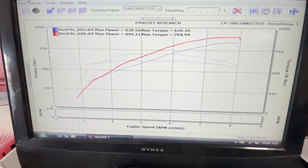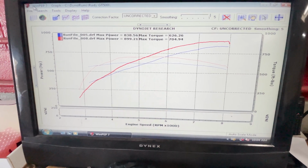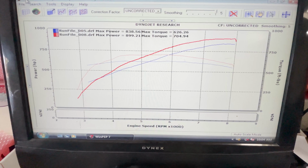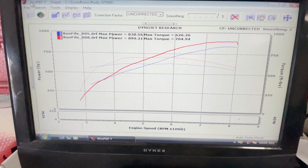The car made 899 wheel horsepower and 704 pound-feet of torque. Again, we have the drag radial on, and Lund said it's eating up about 20 to 25 rear wheel horsepower, so you can add another 20 to 25 to that, and that's what the car's making. That's it. The car's off the dyno. The tune didn't need any more revisions to it.